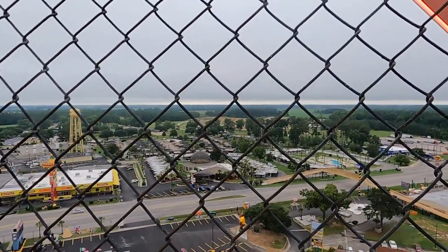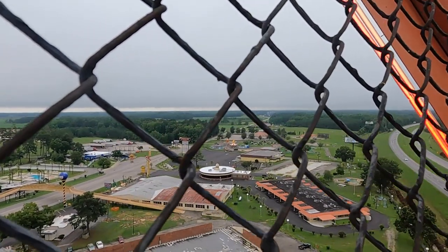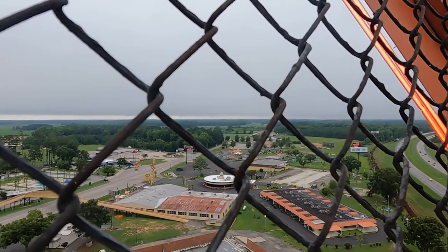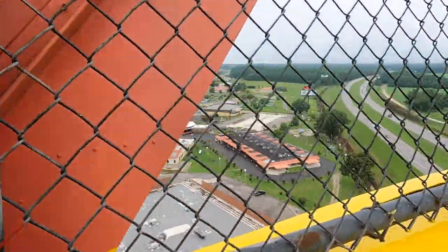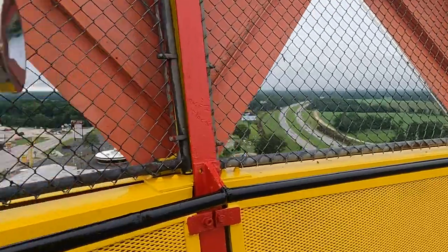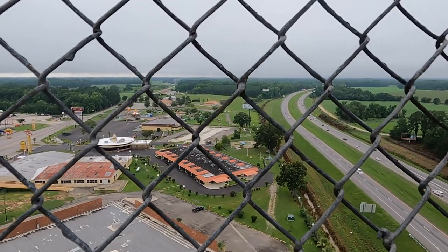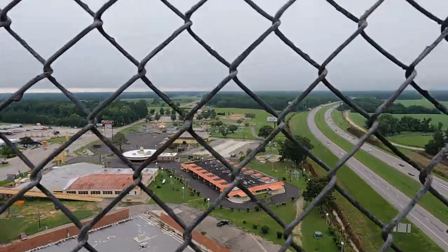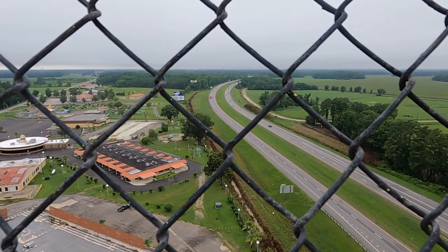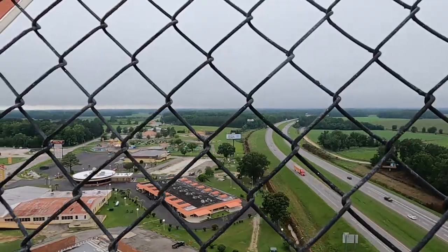There's like the motor lodge. There's a pool over there. Oh, there's the little carnival amusement park area. I don't think any of that stuff's working right now. Here's a little more motel area. And I was just in that shop. So cool. Like a little miniature golf course over there too.